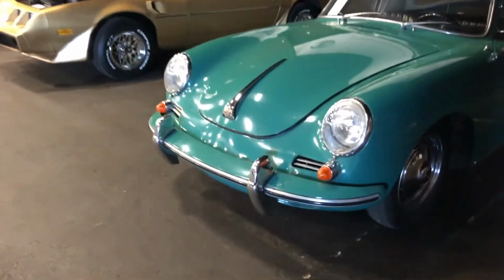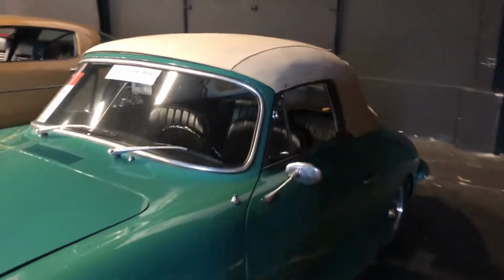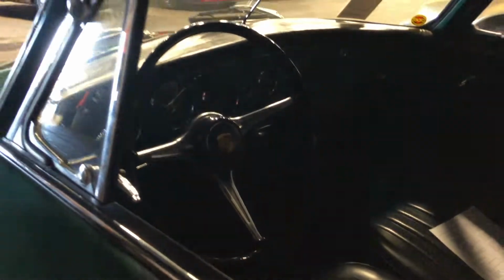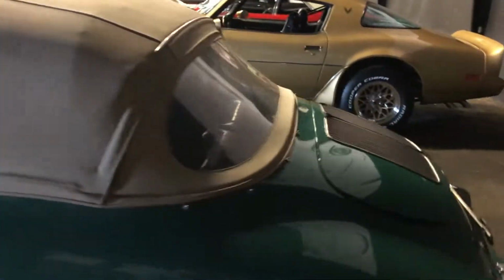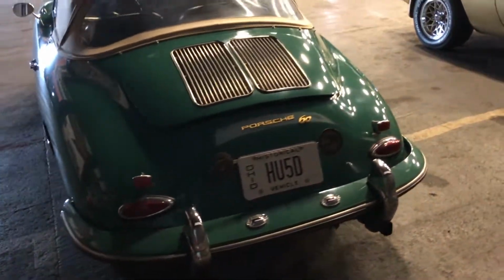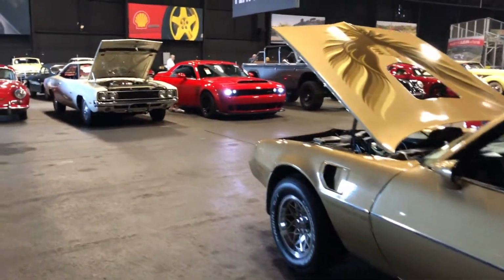Looks like an older Porsche here. Very old. Kind of hard to see, guys. I'm sorry about that. It's a little dark over here. But looks to be in decent shape, pretty good shape. Porsche 60. I don't think I know what that is, but it looks nice.